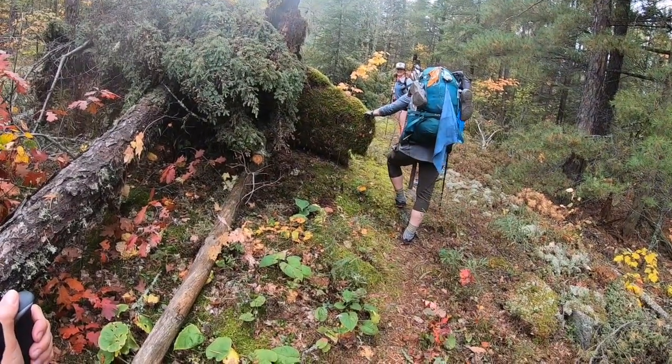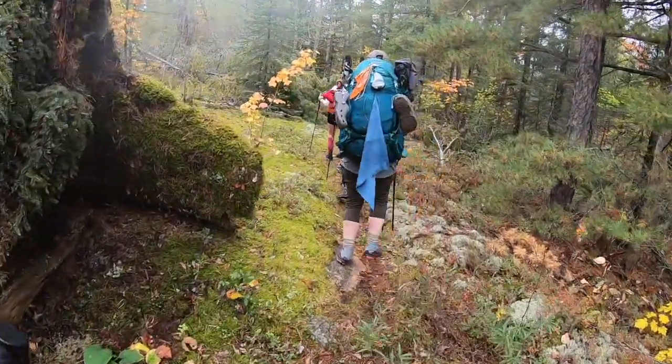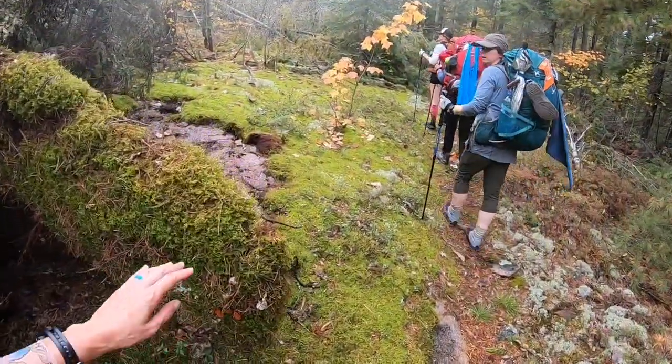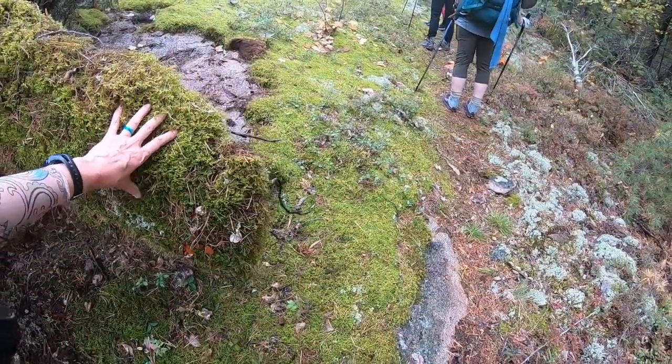We're all touching the moss. It feels so cool. That's a big tree. It really does feel cool. It's very squishy, spongy feeling.